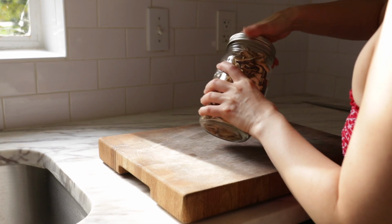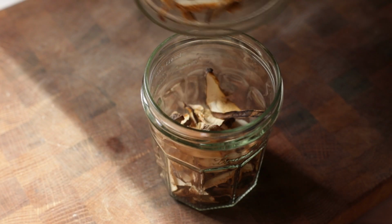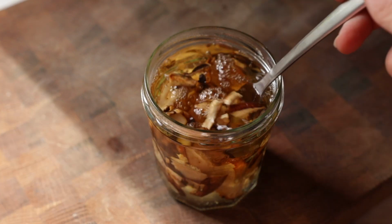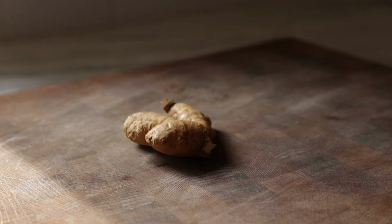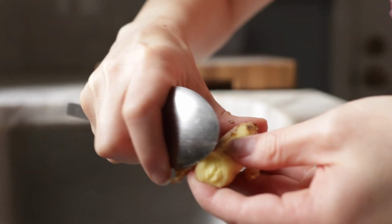I also always have some dried shiitake mushrooms in my pantry, so I rehydrated a handful of those in boiling water. Then I prepared lots of fresh ginger and garlic. I use a spoon to easily peel the skin off my ginger.